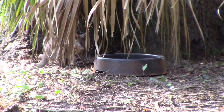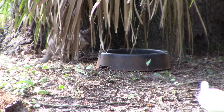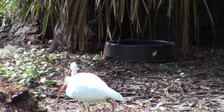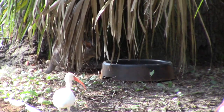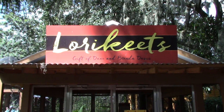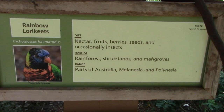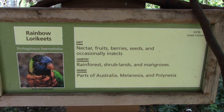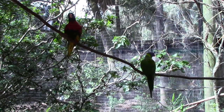And the wallabies and the emus are right next to the Campground Critter Show in the Australia section. We got the lorikeets. I guess this is going to be the rainbow lorikeets. And that's these pretty birds.